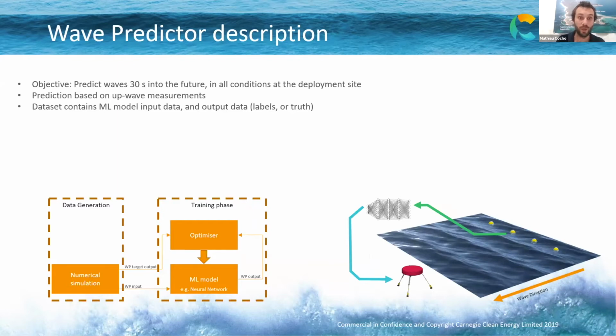So a little bit about the actual wave predictor. As I mentioned, the objective of the wave predictor is to predict waves 30 seconds into the future at the location of the CETO system in all conditions at the deployment site. How it does that is illustrated here on this schematic on the bottom right-hand side of the slide. The wave predictor, as I mentioned before, is a neural network, and it needs input data in order to make a prediction. This input data is measurements from upwave wave sensors, which can be either wave buoys or acoustic Doppler current profilers. This data is then fed to the neural network, which has been trained to predict what the surface elevation is going to be at the location of the system over the next 30 seconds.